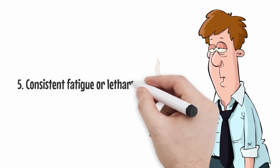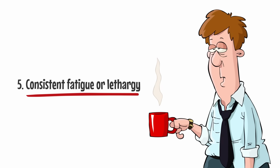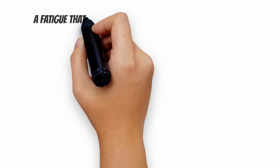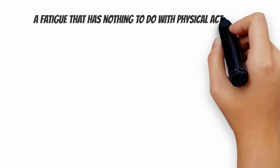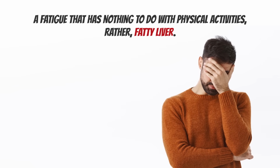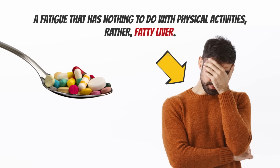Number 5. Consistent fatigue or lethargy. You sometimes feel fatigued after a whole day's work or exercise, but there's a kind of fatigue that has nothing to do with physical activities, rather fatty liver. If you often feel tired even when you haven't done much, it's fatty liver disease. It means your body is not getting enough of the vitamins that make you strong.